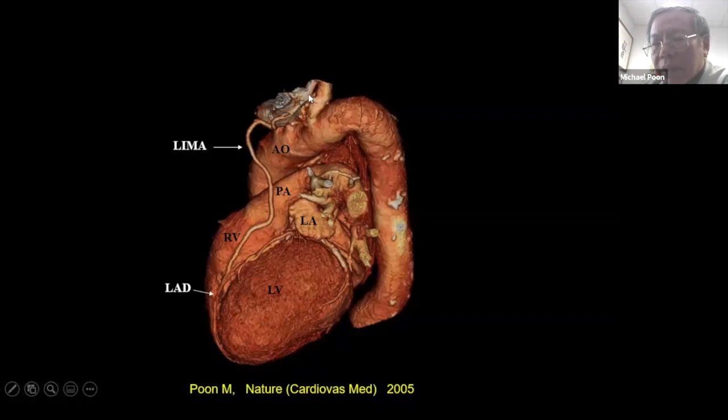So now the blood can go from one of the vessels going to the arm, bringing blood to the heart, bypassing the blockage. So this is a common surgical procedure we perform for patients with severe blockages in the blood vessel. This requires a cardiothoracic surgeon who takes the patient to the operating room, opens up the chest, and takes out the graft from the chest wall, and then grafts it to the native blood vessel. So this is another way of fixing coronary blockages.